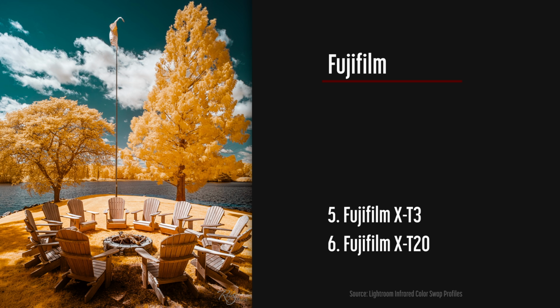At number 5 is the X-T3. This 26 megapixel camera was released in 2018. Coming in at number 4 is the Fujifilm X-T4. This 26 megapixel camera added IBIS, a fully tilting screen, and a better battery.